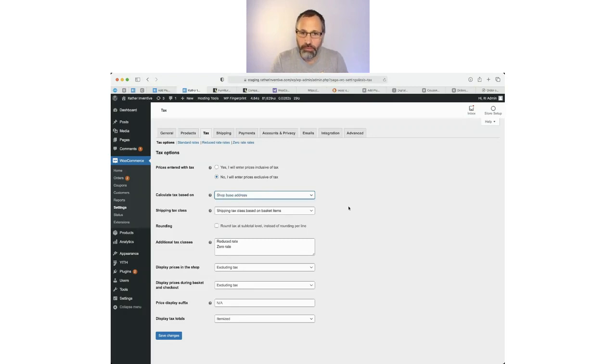What we would probably do is have the shop base address. So the tax is based on the UK. So regardless of where people are, they're going to pay UK tax, and they can sort out any tax rebates at their end. Shipping class tax, I think that's just standard as well. We don't have shipping, so it doesn't really apply. But for some of you who have shipping, some shipping is free, some of it's going to have VAT or some kind of tax attached to it. So you need to work out those details.